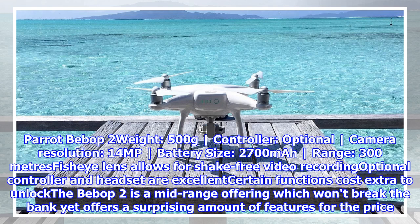Parrot Bebop 2. Weight, 500 grams. Controller, optional. Camera resolution, 1.4 MP. Battery size, 2,700 mAh. Range, 300 meters. Fisheye lens allows for shake-free video recording, optional controller and headset are excellent, certain functions cost extra to unlock.